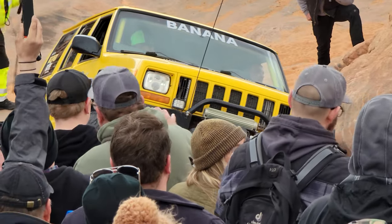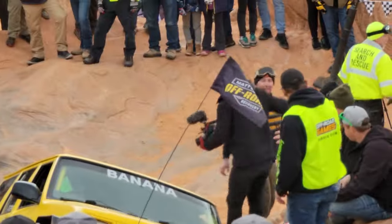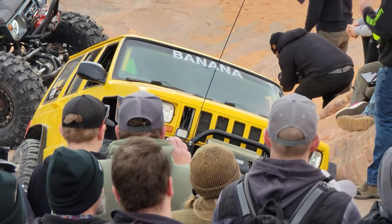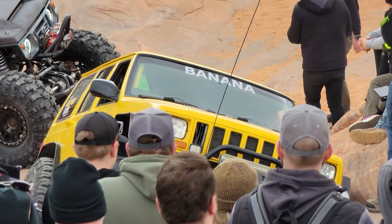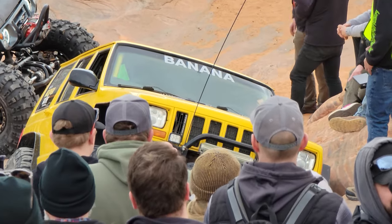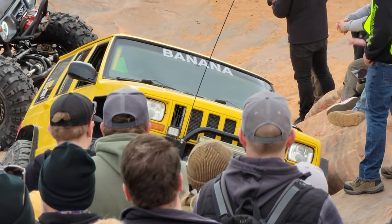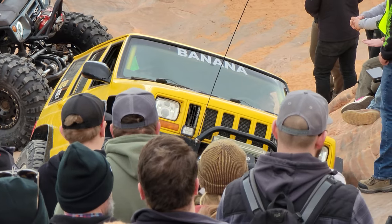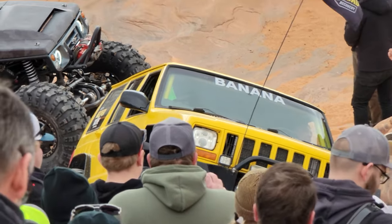Oh, that's good. So for this obstacle, this one is super technical and there is such a fine line. You have to have a lot of throttle control. And so you want your rear tire to come up here, and he will do a little bit. His front passenger tire is gonna come up in the air a little bit, and it's gonna feel terrible. I'm sorry, Kendall. It'll be fine, don't worry.